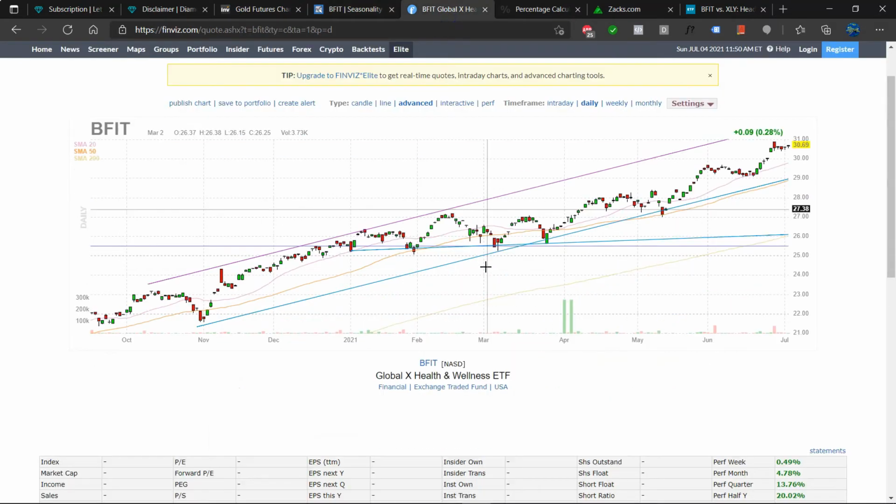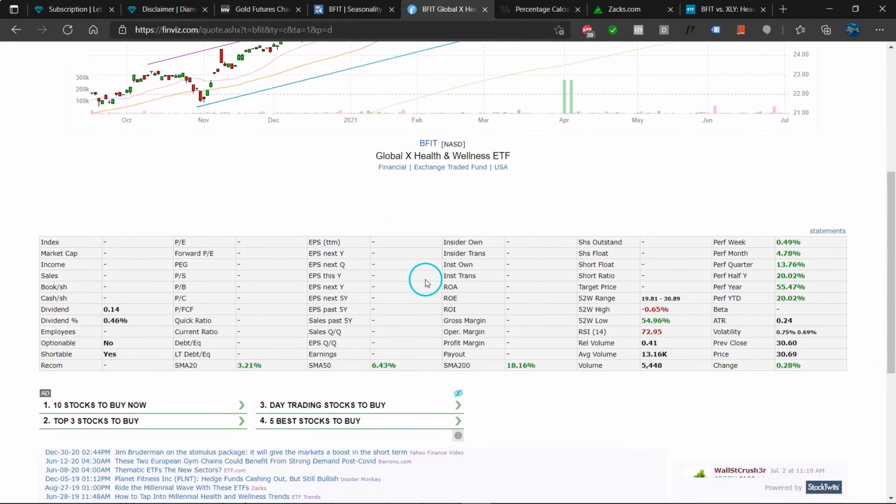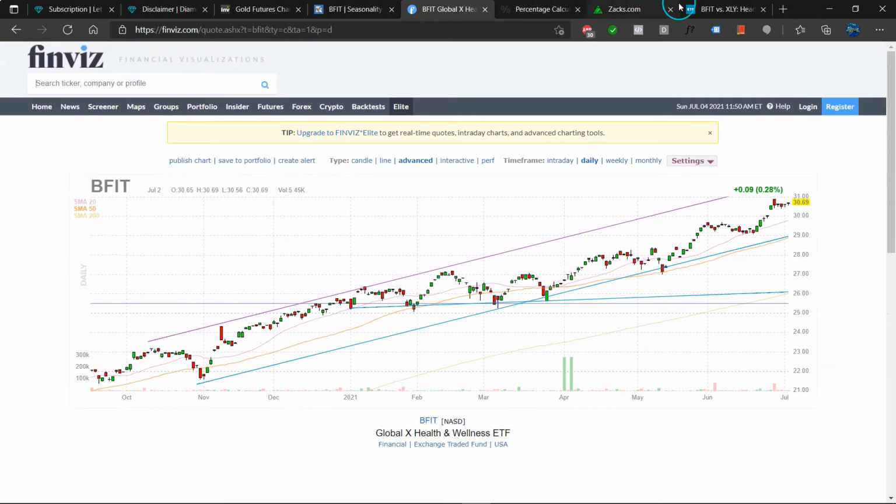When we look here at Finviz, they draw trend lines as they like to do. And we are approaching, we can't fully see it here, but we are certainly moving towards the upper end of the trend line, which has triggered some pullbacks in the past.